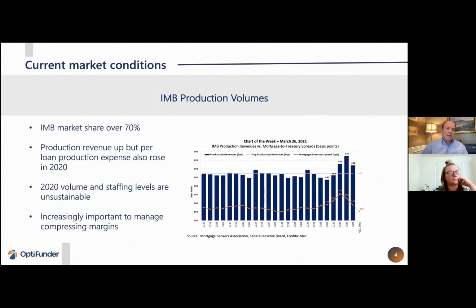And the second piece, though, when you look at the market, is what's happening in the economy today. Last year was an incredible run for mortgage bankers. It's still there. We're still seeing our clients with record volume, but we know at some point it will slow. We can't sustain this. We don't know exactly when.